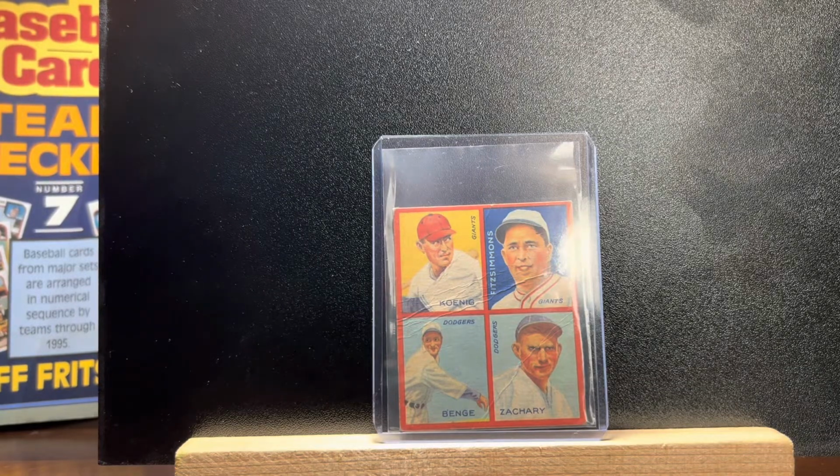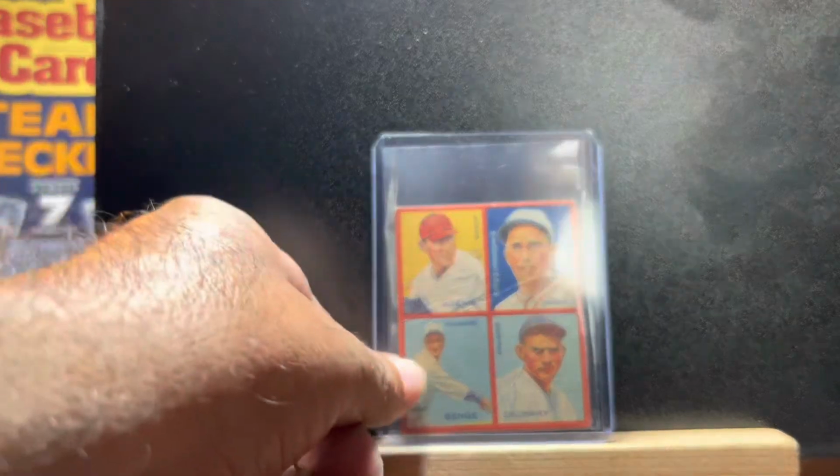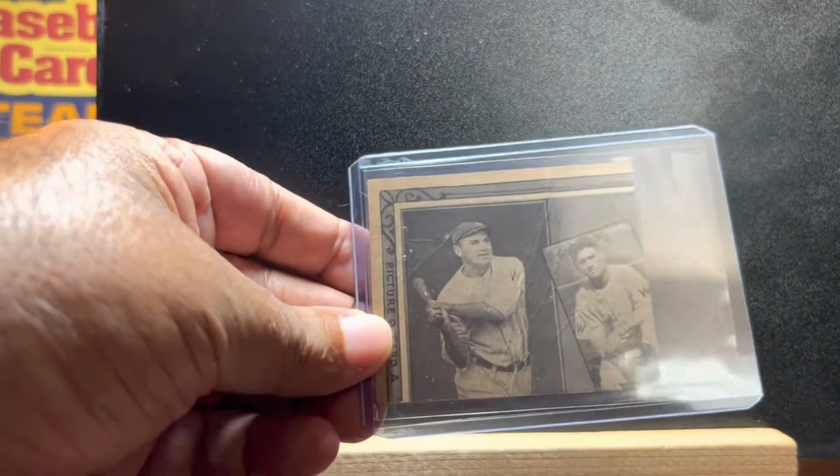Tom Zachary, he had a good career actually, winning 186 games, but he did lose 191 games. He only pitched parts of three seasons with the Dodgers, winning 12 games over those three seasons. But he did, in his previous life, before the Dodgers, win two World Championships with the Senators in 1924 and with the Yankees in 1928. So that's Tom Zachary. And here's my back.